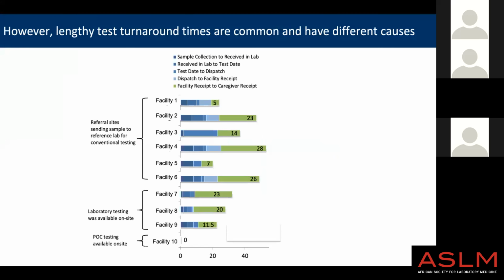So what's happening here, and why does it take so long? I think it's useful to dig into the actual data to try and understand at what point things break down. So these are actual data here from a number of different facilities, 3 categories of facilities. The first top 6 bars represent the time it takes in the different stages of the whole testing process, from sample collection to receipt in the lab, and the testing process, and then the release of results, and then the delivery of results back to the clinic and the caregiver.